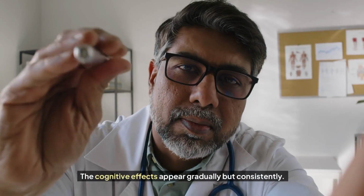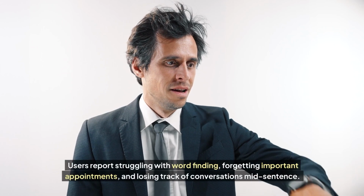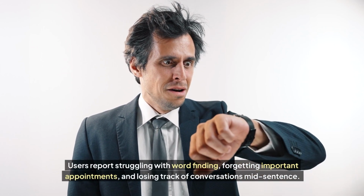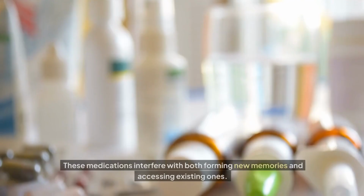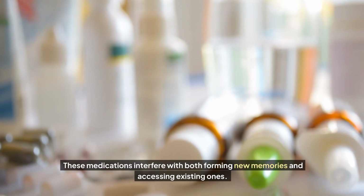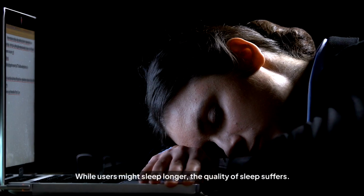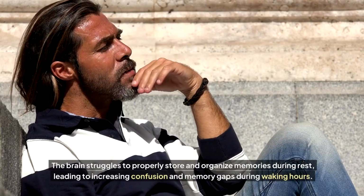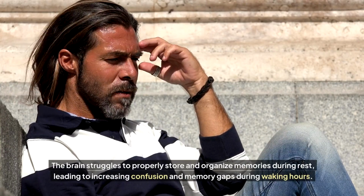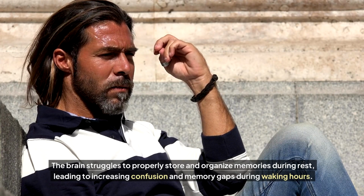The cognitive effects appear gradually but consistently. Users report struggling with word finding, forgetting important appointments, and losing track of conversations mid-sentence. These medications interfere with both forming new memories and accessing existing ones. While users might sleep longer, the quality of sleep suffers. The brain struggles to properly store and organize memories during rest, leading to increasing confusion and memory gaps during waking hours.